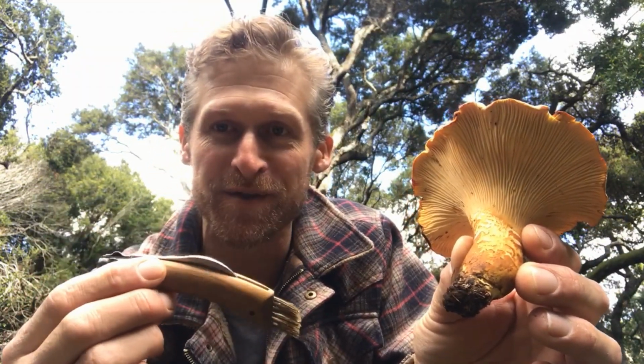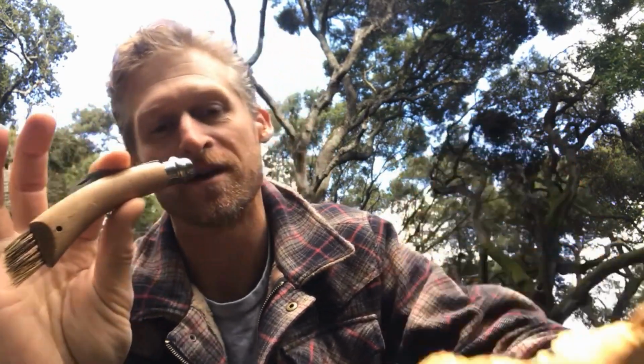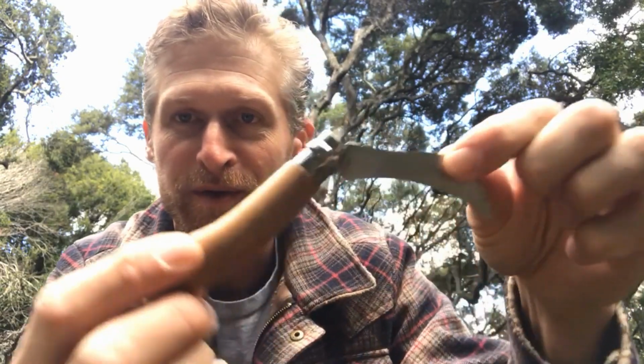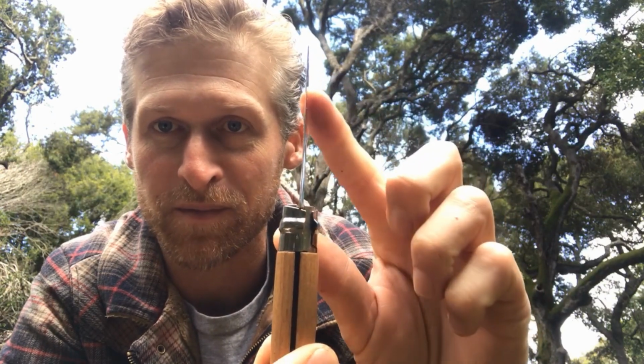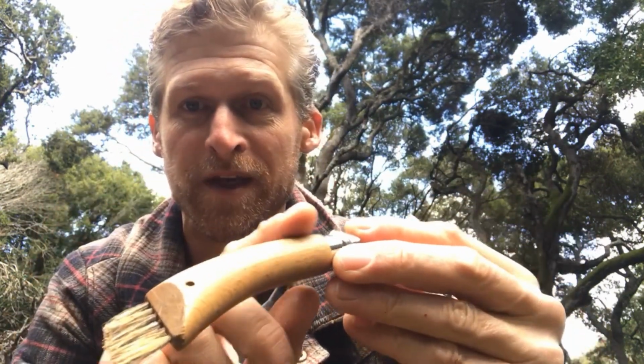If you're getting into mushroom foraging, the right kind of knife goes a long way. This one's made by Opinel. This is an old French company. I think it's about a 100-year-old design, and one of the really cool things about it is they changed one design attribute, which is this here. You turn it, and now the blade will no longer fold down. It's an old school lock. Other than that, it's the same old design.